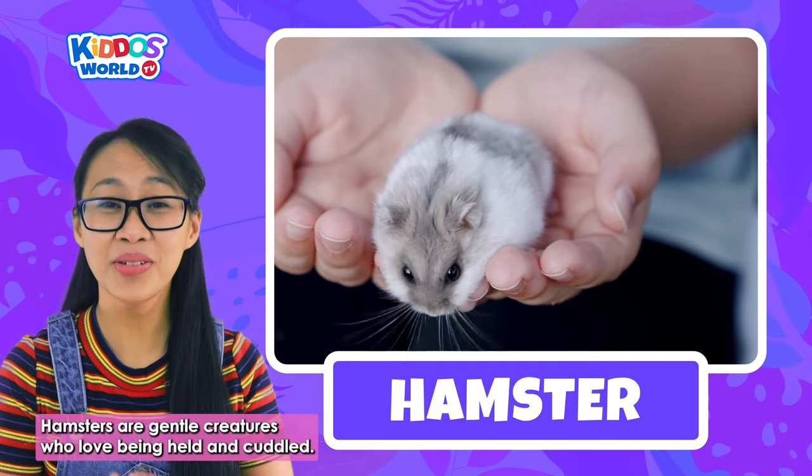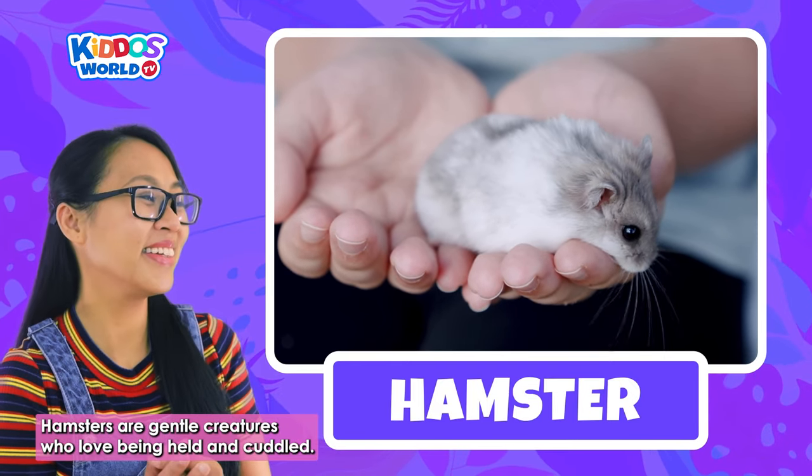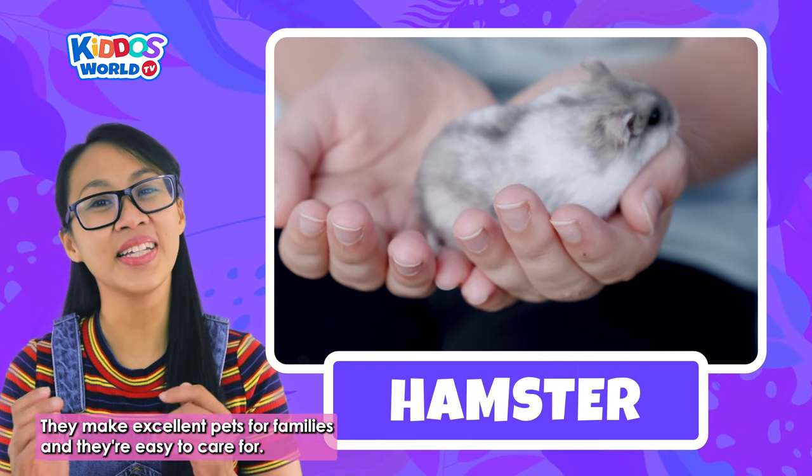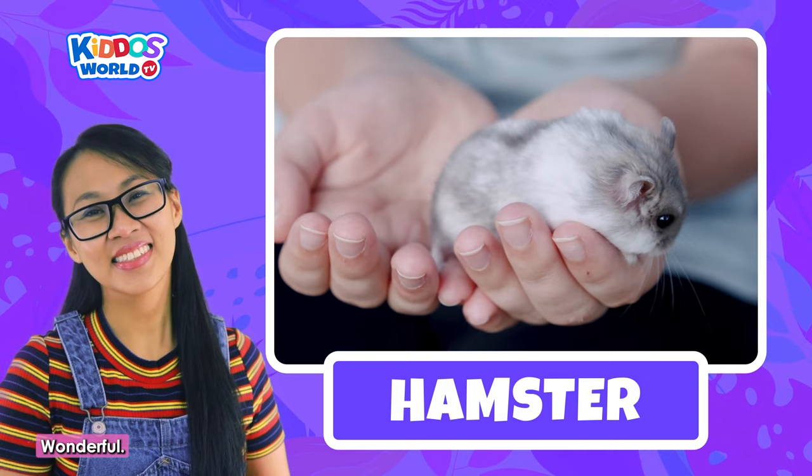Hamsters are gentle creatures who love being held and cuddled. They make excellent pets for families and are easy to care for. Wonderful!